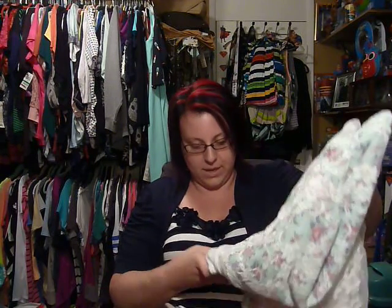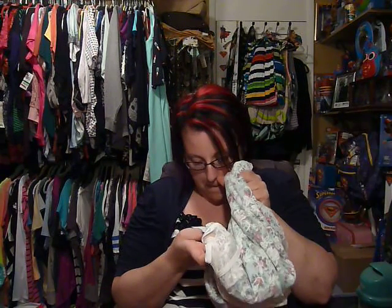Has kind of a banded bottom, but it's not a tight banded bottom. So I don't like those because, again, my hips are bigger. But again, I paid $9.95. It's $29.98 on clearance, so it would be $7.50 if I can price adjust it. So $2.50 difference.